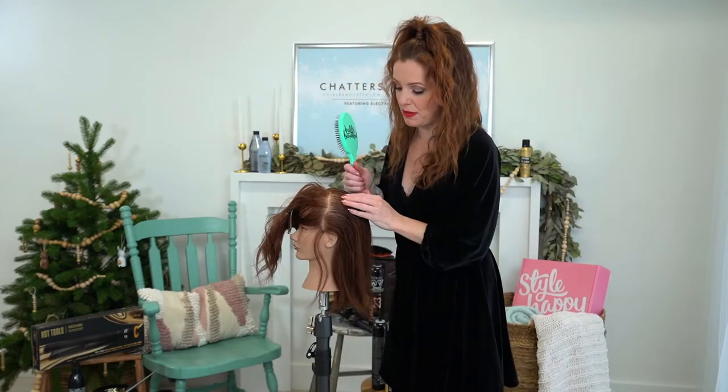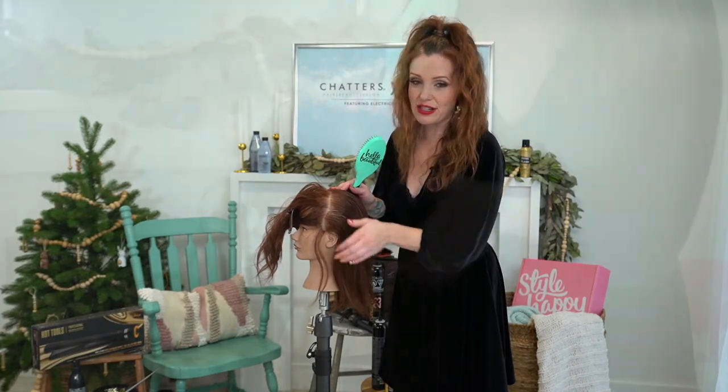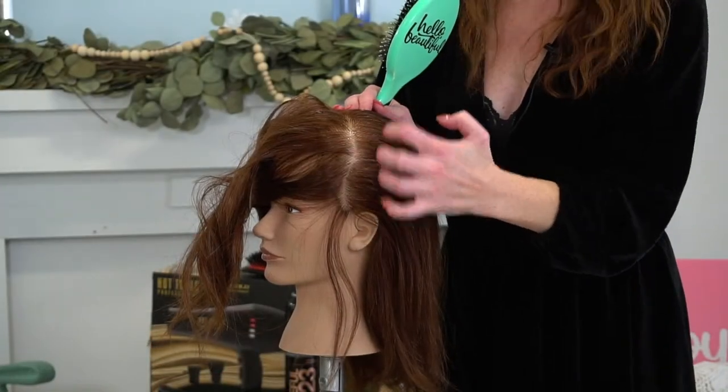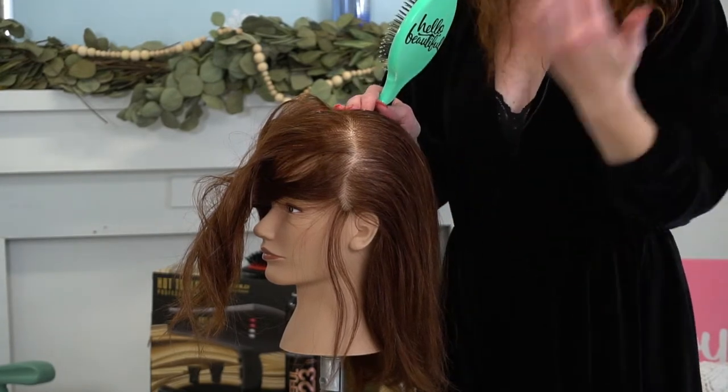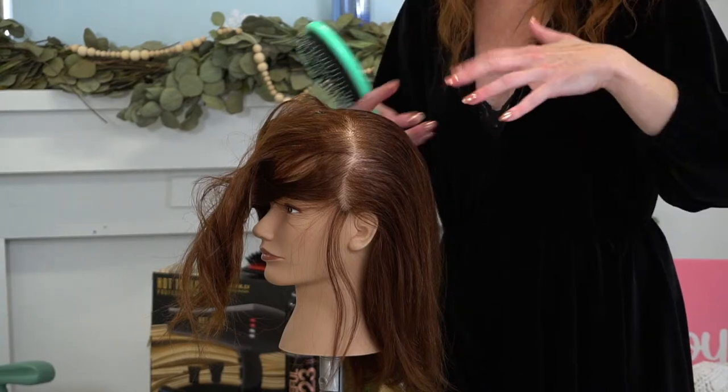Feeling how much pliability it's giving, and it's giving a hold as well. If you find around your ears it's still falling or you don't have that, go ahead and re-add. It's okay. Guts 10 is really a great product. You're not going to overdo it.